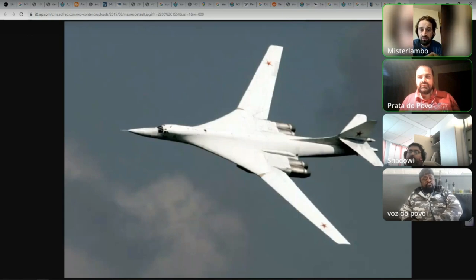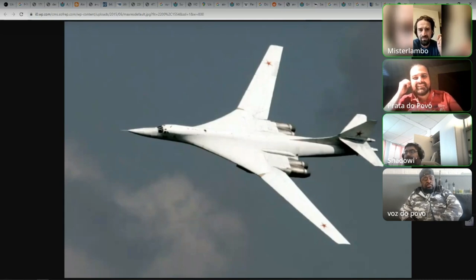The Tupolev 160 is a very big plane with a big load capacity. I think it's 48 tons. Oh, it's a Navy bomber. I think we have a lot of things to open a new chat again. It's amazing. This airplane is just beautiful. It probably needs a chat just for it, to teach people about it.